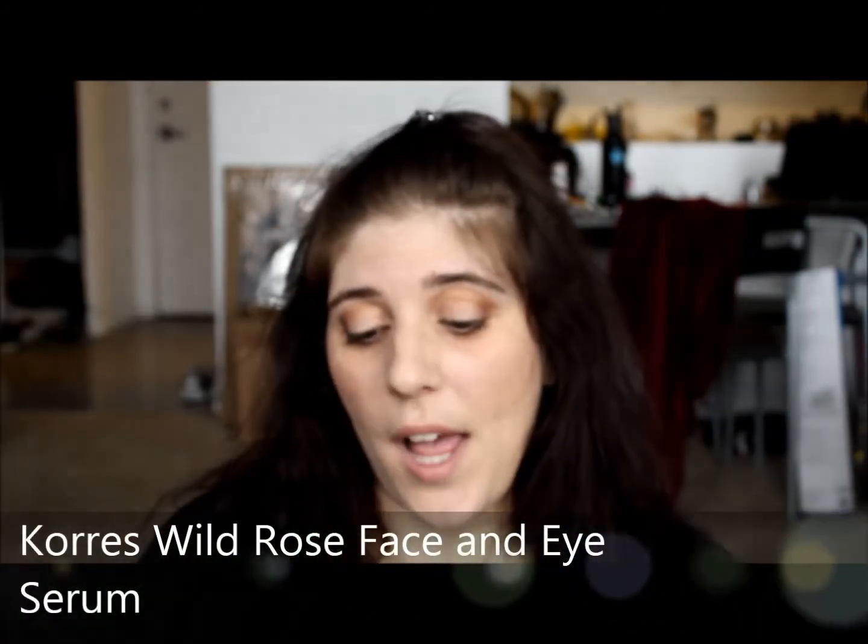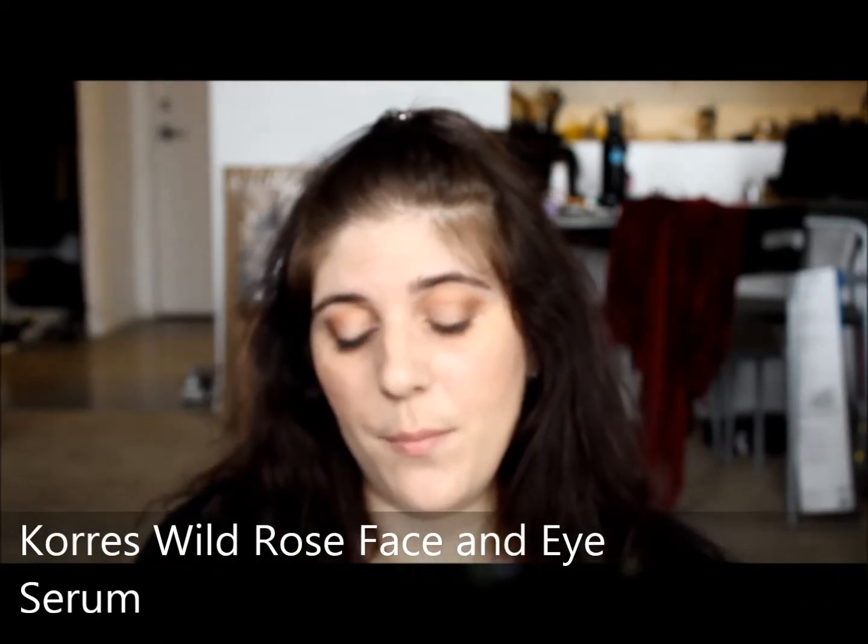serum, and it's the Wild Rose Face and Eye Serum, Brightening and Line Smoothing. So Wild Rose in and of itself is kind of like vitamin C in that it helps brighten the skin, and I really found that this is very hydrating, as well as it does help kind of brighten and smooth out the skin texture. It's just a really lovely product. Sometimes I just moisturize with this and that's all I need, but other days when I need something a little heavier, I use this along with something else.